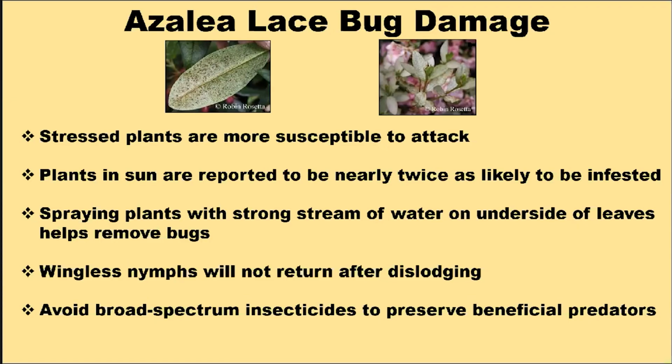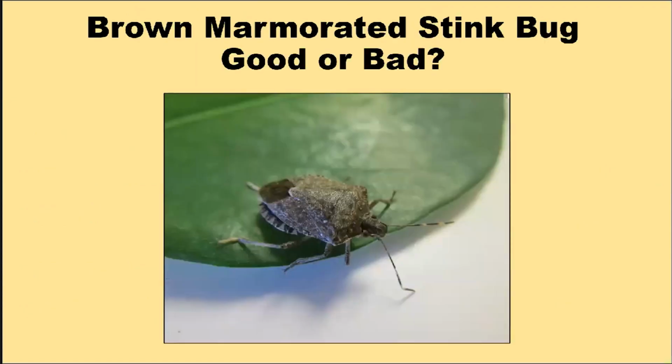But be very careful about using a broad spectrum insecticide, because you want to preserve the beneficial predators that are going to come in and help you get rid of the azalea lace bug. So if you are going to use an insecticide, be very careful, read the directions. And if it says broad spectrum, you're probably not going to want to use that one. Find something else that'll work.